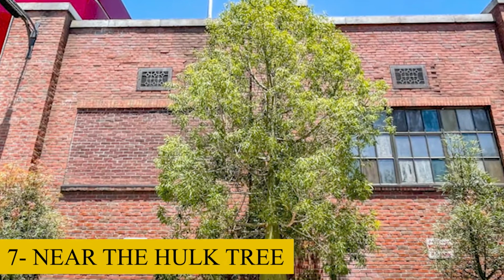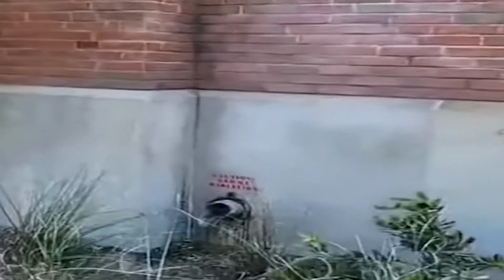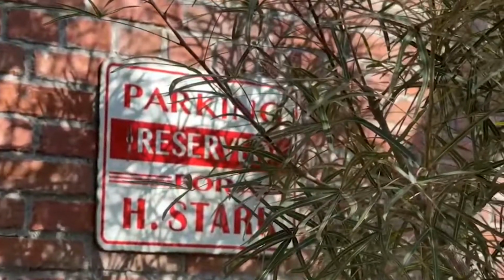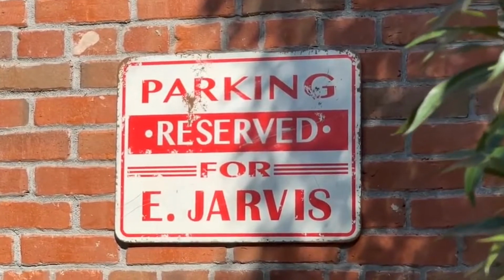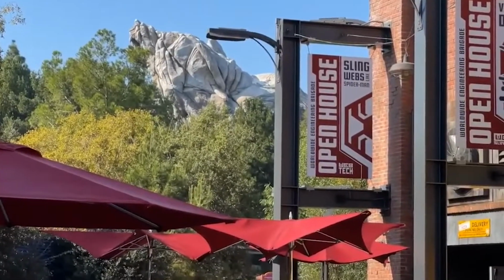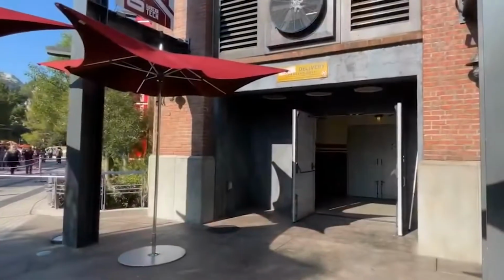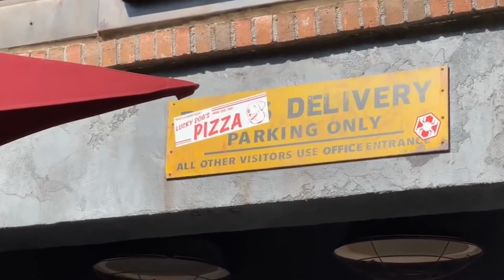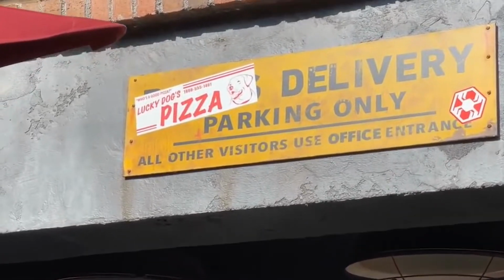Number 7. Near the Hulk tree. You'll discover some other remnants of the land's previous life on the wall close to the Hulk tree. The Stark Industries left behind old parking signs that belonged to Tony's father, Howard Stark. Edwin Jarvis, Howard's butler, and Peggy Carter also have one on each side. If you turn the corner to the exit of the Web Slingers, just above the hallway, a yellow sign jammed to his delivery sign is a sticker for Lucky Dogs.